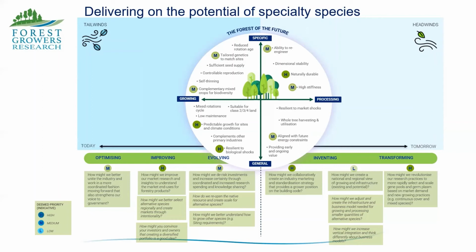Whereas tailored genetics to match sites, for example, could be considered a more specific attribute that may or may not be necessary across different species. We also looked at the potential for species to be re-engineered and identified the importance of naturally durable species to create higher value products. In the bottom part of the diagram, we looked at some of the conversations and frameworks that we could undertake to both optimize today's state as well as transforming the sector for tomorrow.